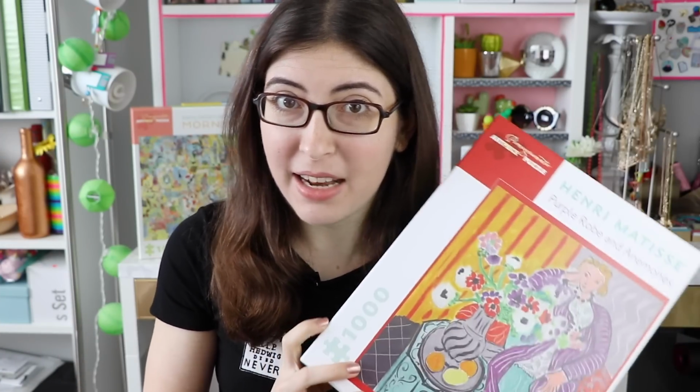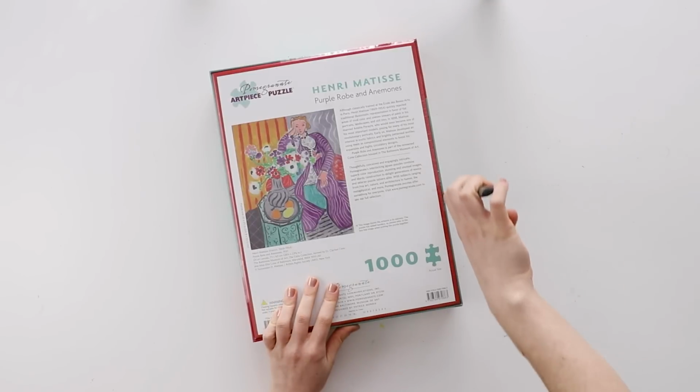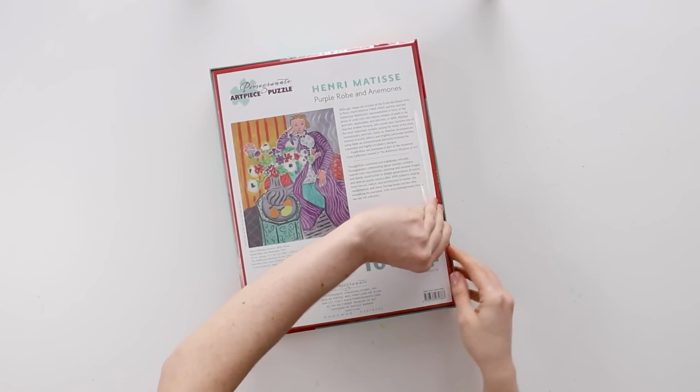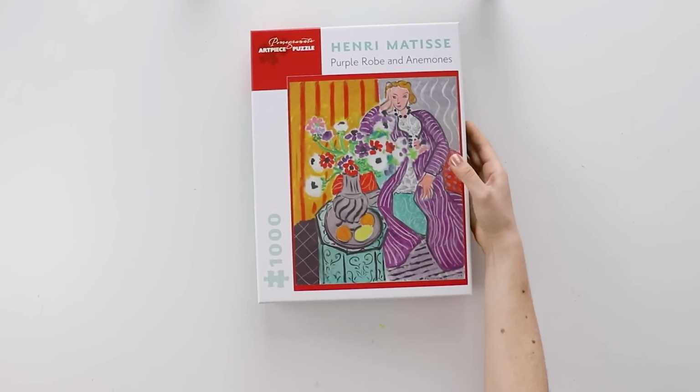So I requested 3 puzzles from them, and the one that we're going to be doing on camera is Purple Robe and Anemones by Henri Matisse. Again, I'm sorry if I said that wrong. So the puzzle comes shrink wrapped, which you can easily just cut off. The box is beautifully designed.